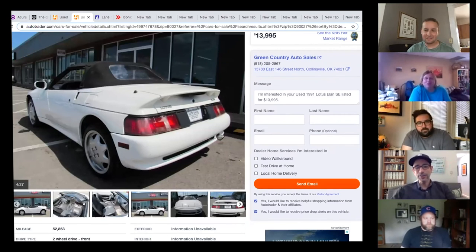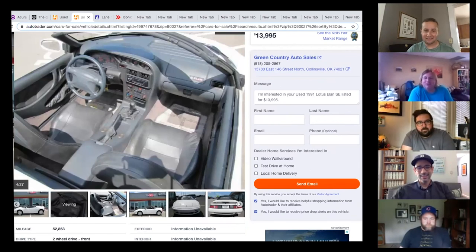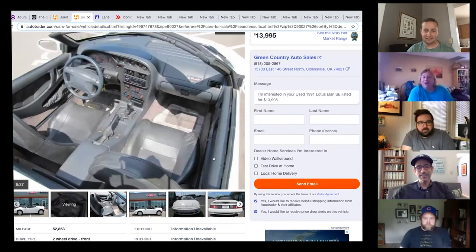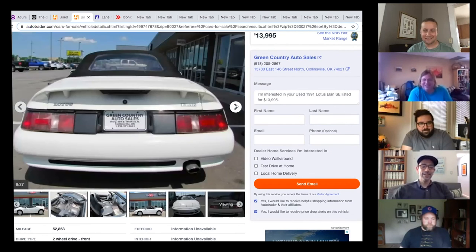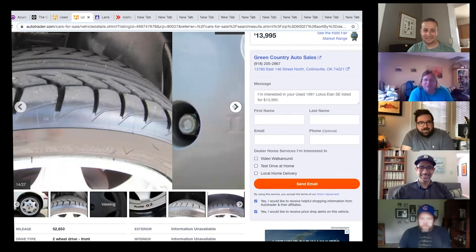Well, like all Lotuses, it has no shared engine. No. Who made the engine, Tony? Where did it come from? Like all Lotuses, it shares its engine. You're avoiding it. Where does it come from, Tony? It comes from an Isuzu. It's an Isuzu.